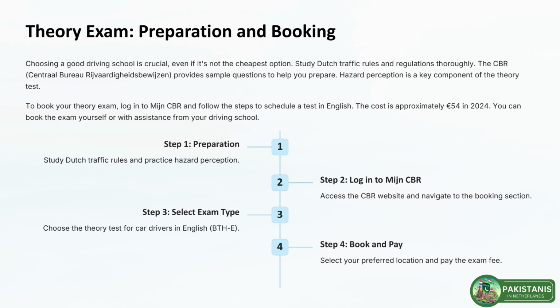Choose a location. Pick an exam center that's convenient for you. The Netherlands has multiple CBR centers across the country. Pay the fee. The exam costs about €54. You can pay online while booking your appointment.